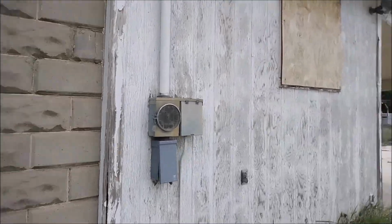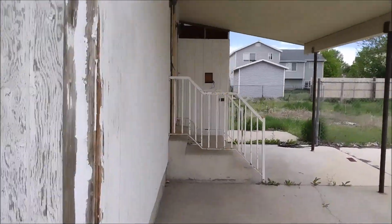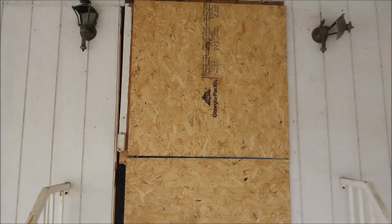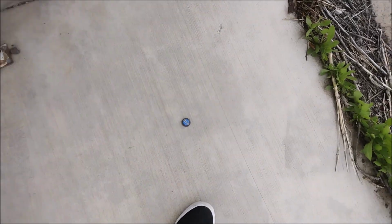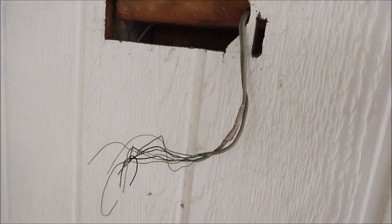Oh, the windows, of course, boarded up. I like to place an estimate of when it was abandoned. I can't remember. Sometime in the 2000s. I want to say, like 2010s maybe. What do you think that went to?